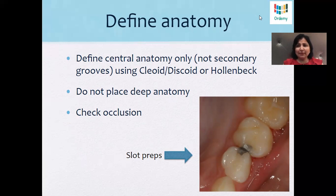With glass ionomer, it's pretty simple. If it's a class one, there is an etch kind of a thing, like a conditioner. So you use the conditioner on the tooth, rinse it off, and then you put the glass ionomer in the prep. The assistant or you are basically going to snap the capsule, mix it in the amalgamator, and then place it on the gun and squeeze it in.